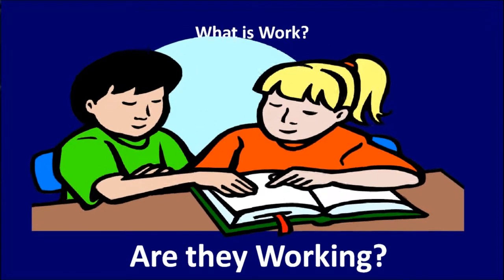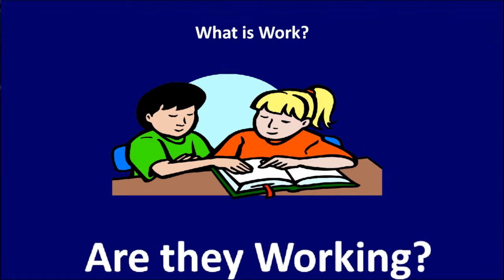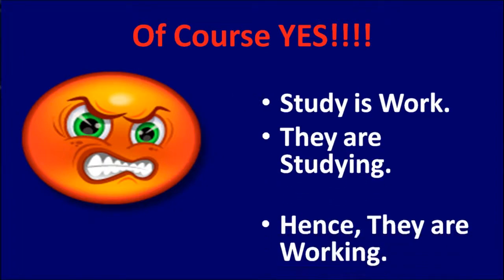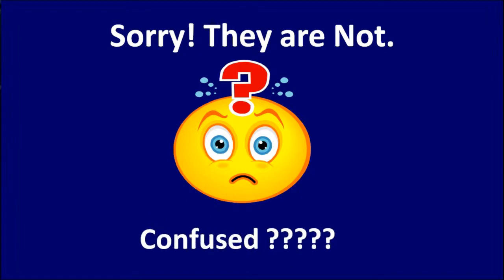Let us understand what is work. See these two students studying. Are they working? You would feel, of course, yes. Study is work. They are studying, hence they are working. But sorry, they are not. Does that confuse you?